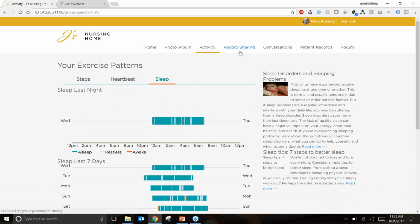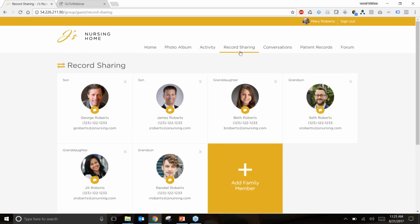So the next section I'd like to talk about is record sharing. Record sharing in the portal will allow the patients or the providers to share the patient's records with their family members. This can happen in about two ways. A patient is being registered into the nursing home facility, and the patient lets the facility know all the details about the family members they would like to share their records with, and the provider or the facility itself will take care of adding those members as family members to that patient.